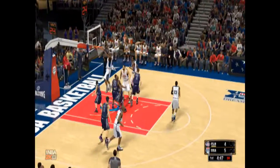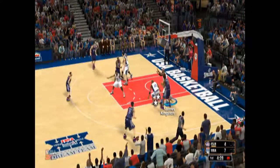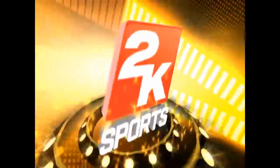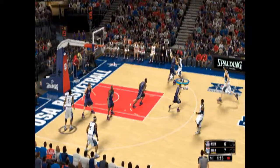LeBron drives in. Oh, look out. Nasty, nasty. Whoa. And that look right there on Clark's face. Over LeBron. Straight up. Takes it up with both hands and rips it down. No time wasted getting back off the ground when he got his hands on the ball. I like that quickness of jump. No reason to hold on to it any longer than you have to.